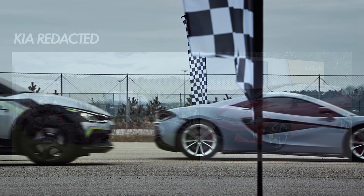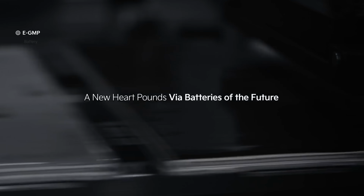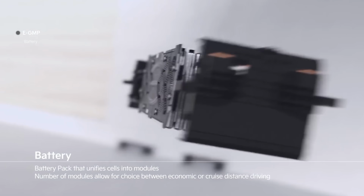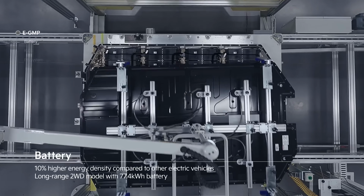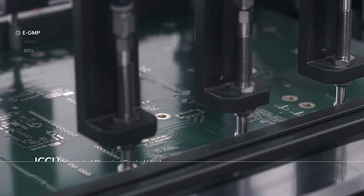What about from a technical perspective? What did they do to the EV6 other than add some powerful electric motors? Well, this is still on E-GMP, that is Kia's electric architecture that they share with Hyundai, which means this is on the same platform as the Hyundai Ioniq 5. This has a total battery size of 77.4 kilowatt hours, which means it has a total range with this system output in the low 200-mile mark.